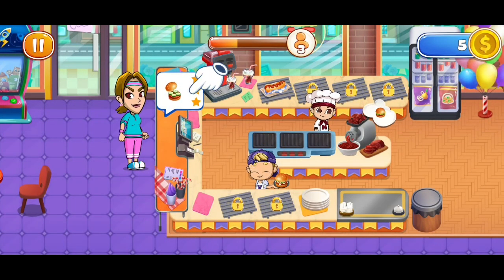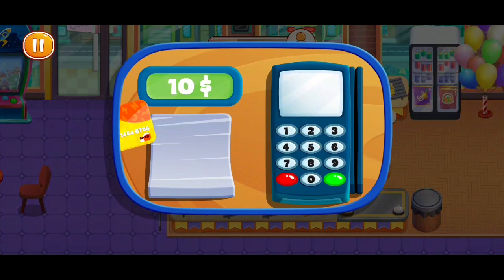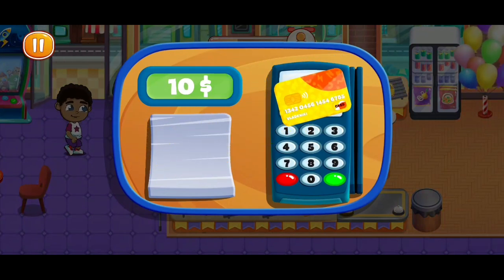The burger is ready. Client wants to pay. Client wants to pay by card.